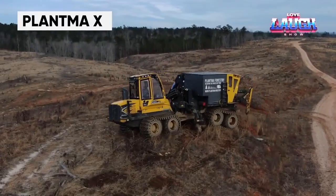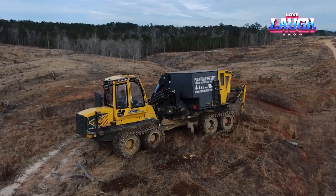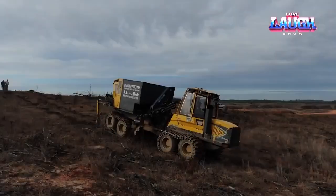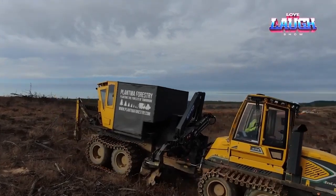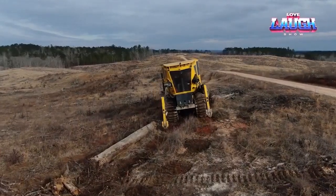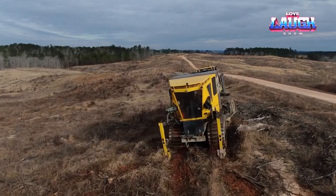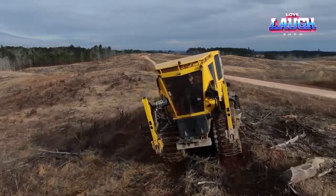The Plantma X is a mechanized planting machine designed to efficiently reforest large areas. Imagine a rugged vehicle with a robotic arm on the front. This high-tech machine can cultivate the soil, compact it, and plant a seedling all in one pass. The Plantma X carries up to 20,000 seedlings on board, depending on their size and packing. Its robotic arm precisely positions each seedling and ensures proper planting depth.